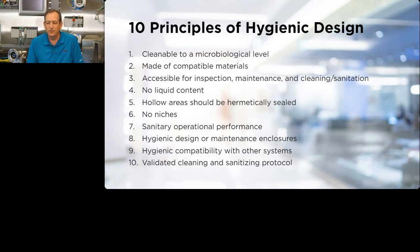You want to make sure your equipment is hygienically compatible with other systems. So if you're dropping something in line, in the production line, you want to make sure it's compatible in there so that it doesn't cause a problem with the product flow to, again, build up waste where microbes and other things can grow. And finally, you want to validate a cleaning and sanitizing protocol.